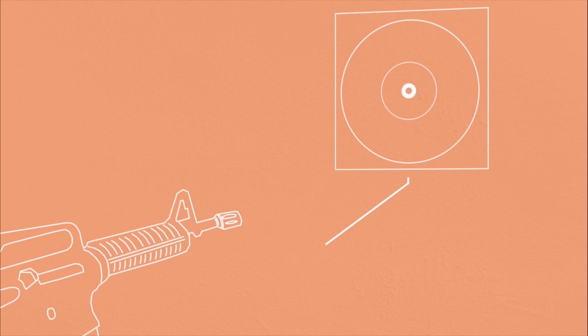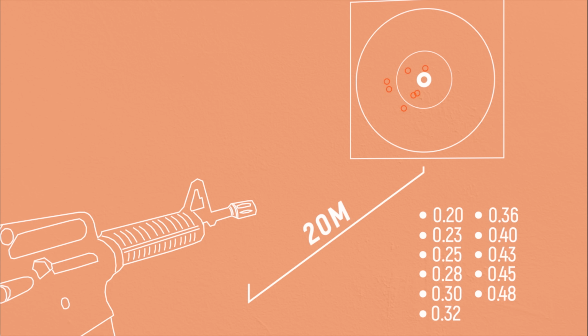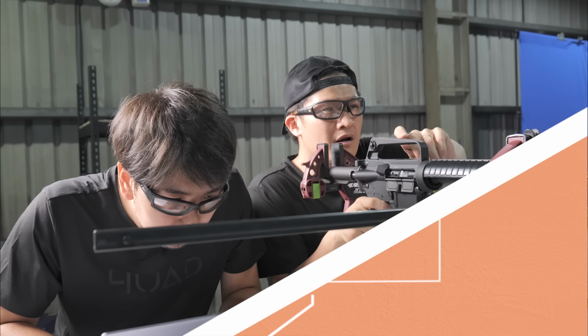For the grouping test, we will set our target at the range of 20 meters and test the accuracy for each weight of the BBs and see how small the shot group is from our VFC M733.